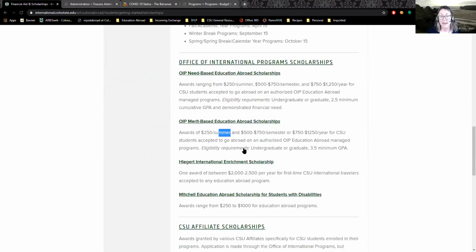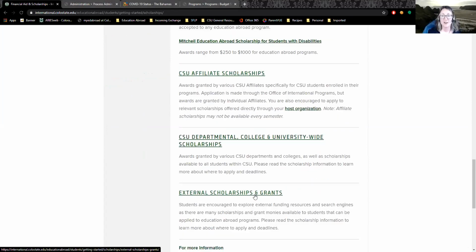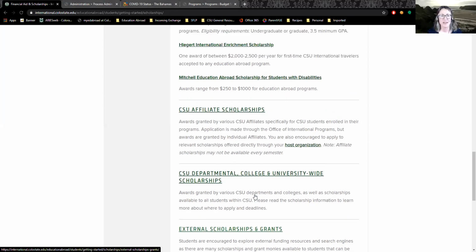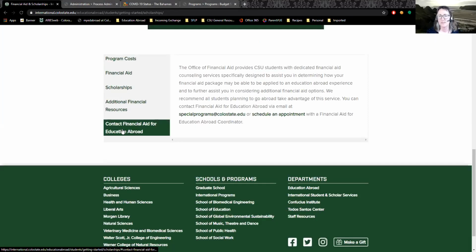Down below, we have affiliate scholarships, departmental scholarships, and external scholarships. I encourage you to check these out either for this program or for any other education abroad program that you might be interested in. We also have a great relationship with the Office of Financial Aid. If you would like to set up an appointment to meet with our financial aid advisor for education abroad, just click on the schedule an appointment link. Her name is Cindy Maris, and she meets with students virtually, and she has time set up on Navigate. You can set up that appointment online to meet with her.